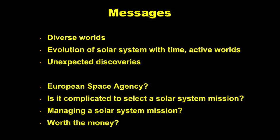Also, I will discuss a bit how the European Space Agency selects a solar system mission. Also, I think it's important. When you see image data, as a scientist, usually you don't care too much what is behind. And I will try to explain a little bit what is behind those images in terms of preparation, selection of a mission, and so on. I think it's also interesting to mention.